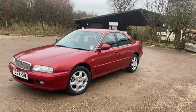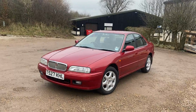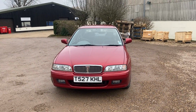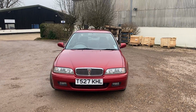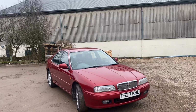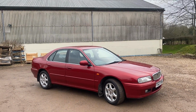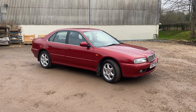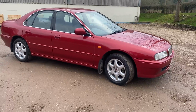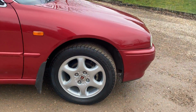The car does present just as good as you hope it's going to be, let me put it that way. I will get up close with the camera, but I've just done a quick circuit just to give you an idea of what we're talking about. Now, where does this fit in the range? The 618, this is the S model, so it does come with a few more, let's say, sporty appointments. Six-spoke aluminium wheels, which are virtually perfect.